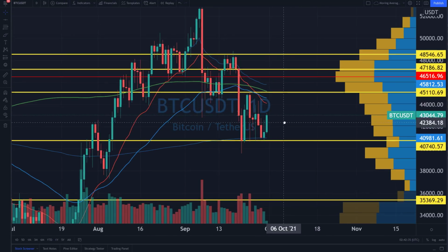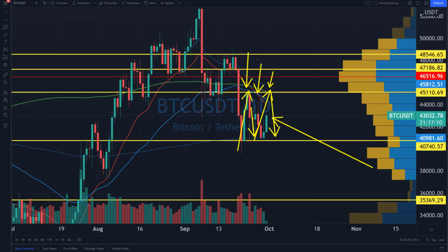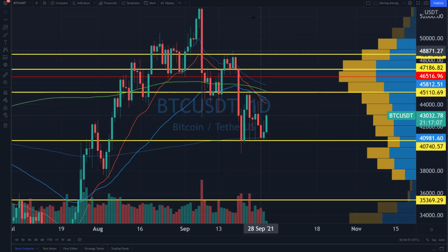Let's move over to the cryptoverse. The support of 40,700, 800 continues to hold up. First bullish style candle we're getting here, bit of a rally. Until we're through 45, we're just stuck in a range between this zone. But overall, Bitcoin and Ethereum are kind of leading the way.